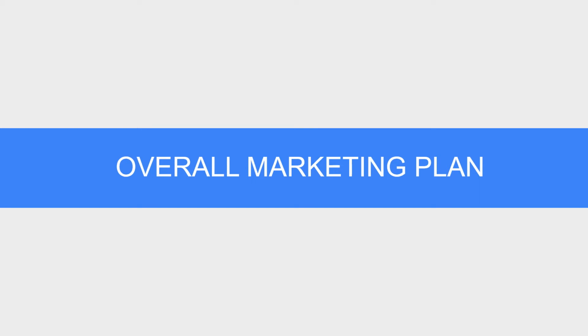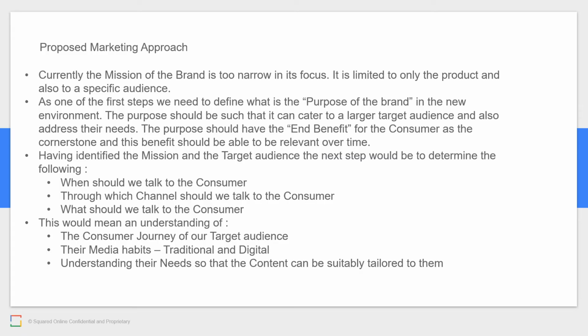Now, getting into the overall marketing plan, the revised approach would need to relook at the mission as that provides the direction which should be followed by on-track. This needs to be followed by the target audience whom we want to address and thereafter identify in today's digital world at which points along the journey should we be talking to them and what should we be talking to them about.